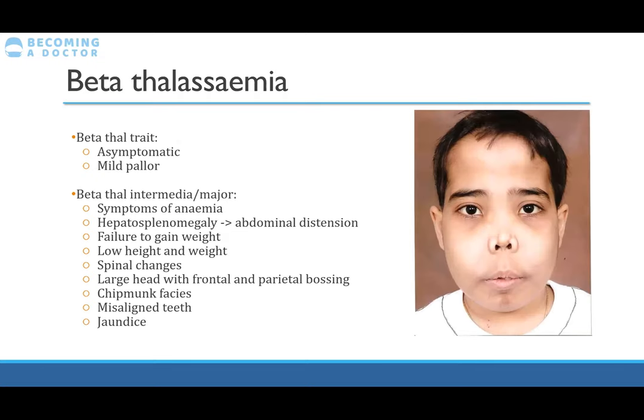Okay, so the clinical features. In beta thalassemia trait, it's quite common to be asymptomatic, or you can have mild pallor, which is just caused by the anemia. In intermediate and major, there are a few key features that may be helpful in SBAs. Hepatosplenomegaly, which often manifests as abdominal distension, and failure to gain weight. In this picture, what's most obvious is the chipmunk facies, and a large head with frontal and parietal bossing. So the forehead becomes quite prominent, and unfortunately you look slightly like a chipmunk, hence the chipmunk facies.